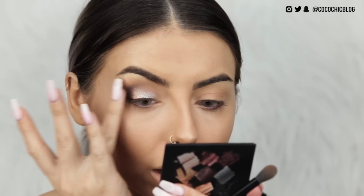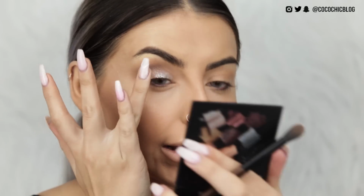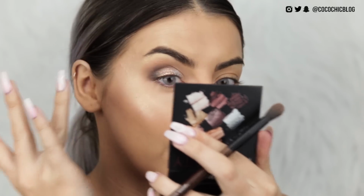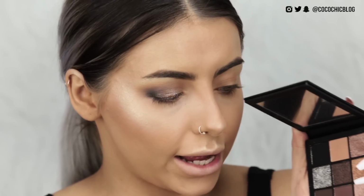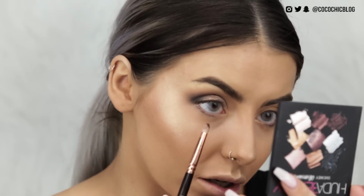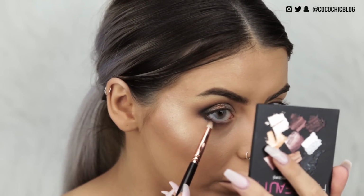Just to maybe warm it up ever so slightly. I'm gonna go back over the top with the black again in a minute. I cannot get over how much better these are with your finger. So go back in with that black from before. I'm then gonna take this shade, mix with a little bit of this shade and pop that on my lower lash line. I might just start off with that middle shade. And then I'll take a bit more of that black and pop that on the outer corner.